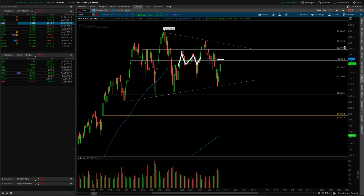50 SMA above. Above that, you're looking at 227 the whole dollar, and then the resistance trend line. If it rolls over at the 50 SMA, you're looking for a retest here, 218.87. Call it 219 the whole dollar, and then 215 and support trend line underneath.